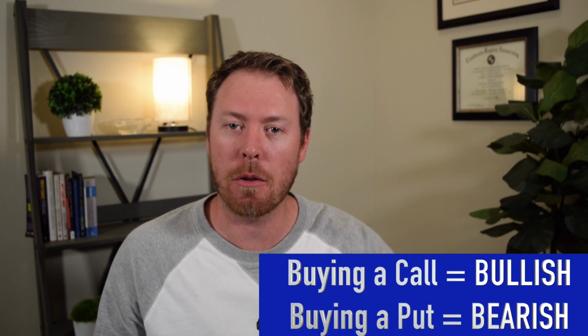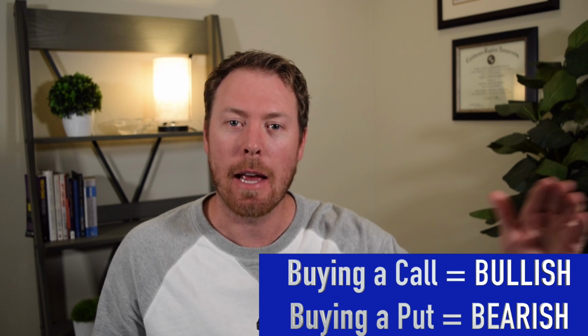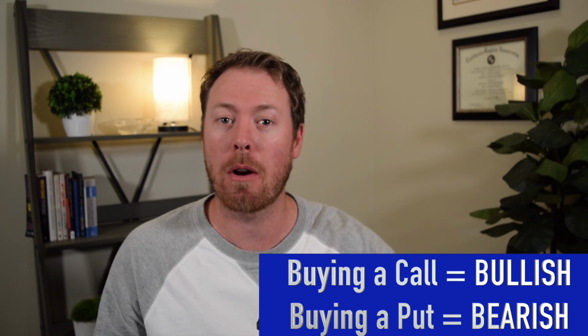With buying a call option, you are bullish on a stock. You think a stock price is going to go up, and hopefully you'll be able to buy it at a strike price that is below what the price eventually goes to by the time it expires. Now on the flip side, you may be bearish on a stock. Maybe some bad news is on the horizon that you think is going to drop the stock, so you want to bet against it. And this is a way to make money even when stock prices fall. You can buy what is called a put option.